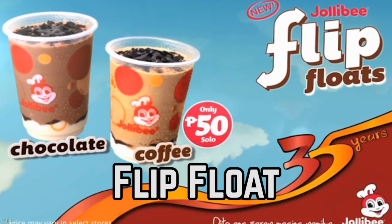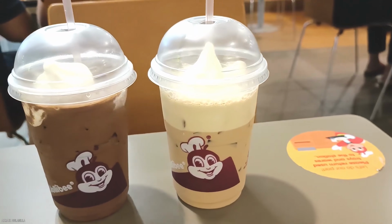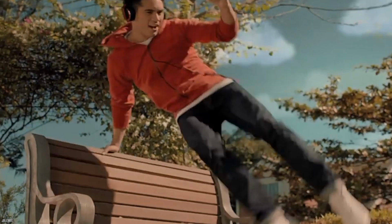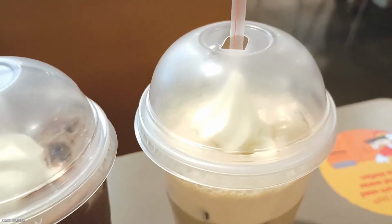Flip Float. The milkshakes have vanished. A lot of fast food chains sell their own versions of milkshakes. Wendy's even has its own take on the frozen treat called the Frosty. Jollibee had a fairly unique item that was part beverage and part dessert called the Flip Float.